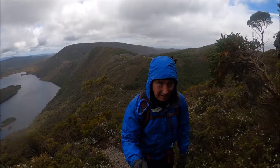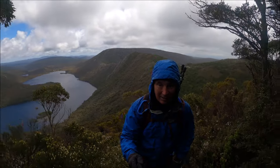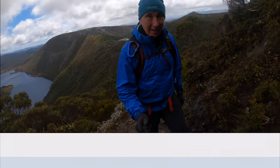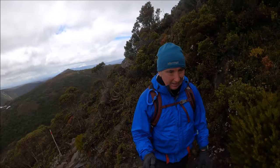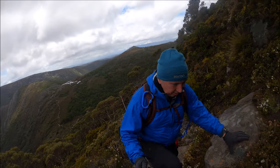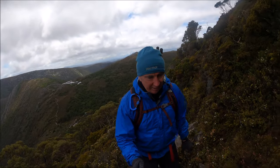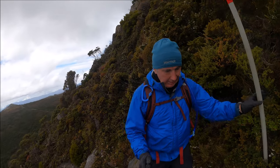Back to some steps. The shower seems to have passed, and the steep part of the climb up along the Face Track seems to have eased off.